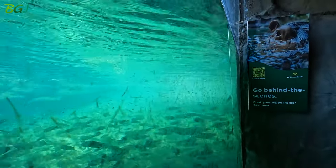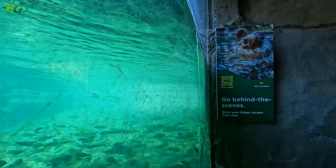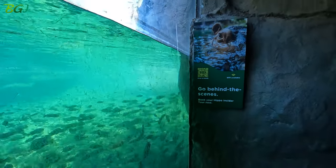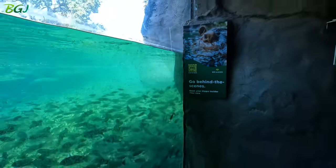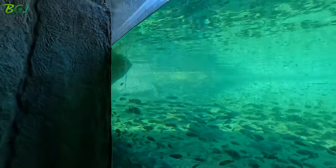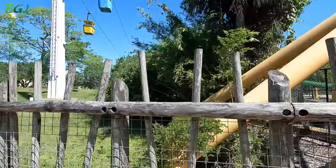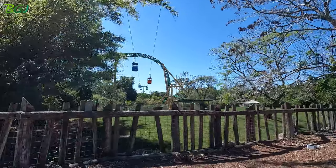No, can't really see them unless that's one of them right there. That's a log deer. No, that's one of them, right there. Oh, but can't tell. Got the Nyalas hiding back there. And the gazelles over here.